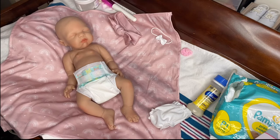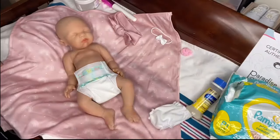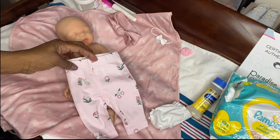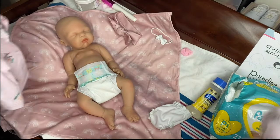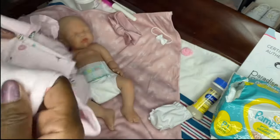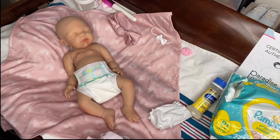Now my other baby was like this size that I had last year, and I did put these clothes on her, and they were big on her too, but I just kind of squinched them up, and I still let her wear them. Like this one is Carter's. It has the little hoodie, the pants, and the little onesie. And I believe I did try these on my other baby, and she was 14 inches. And they kind of fit her. They were big, but they kind of fit her.